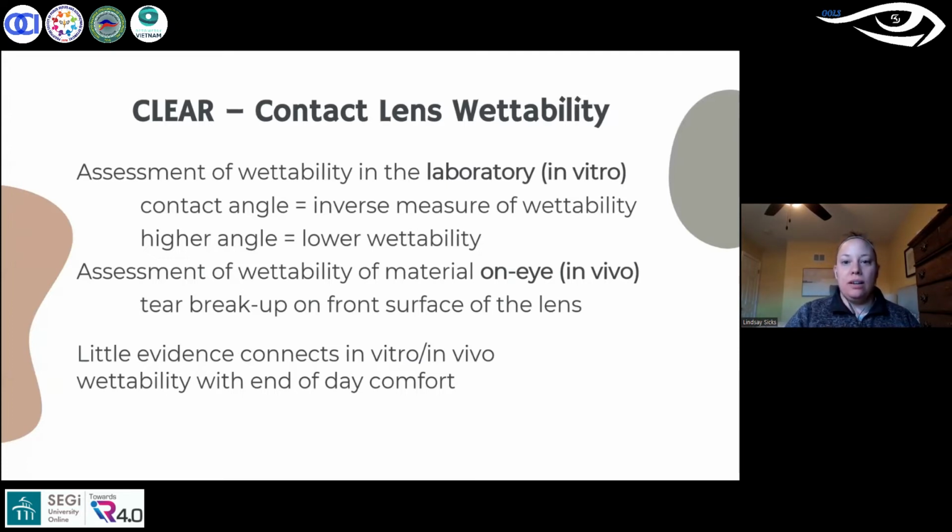So when we're measuring wettability in vitro, we look at the contact angle, which is the inverse of how wettable a material is. And a higher angle means it's less wettable. Remember, like the sessile drop technique, you look at the angle of the drop on the material. When we look at wettability on eye, we don't have a whole lot of techniques to do this, but usually we overlay a placido disc and a keratographic image of the lens on the front surface of the eye, and then wait for some measure of breakup of those placido rings or that projected image to give us an idea of when the wettability stops being ideal.